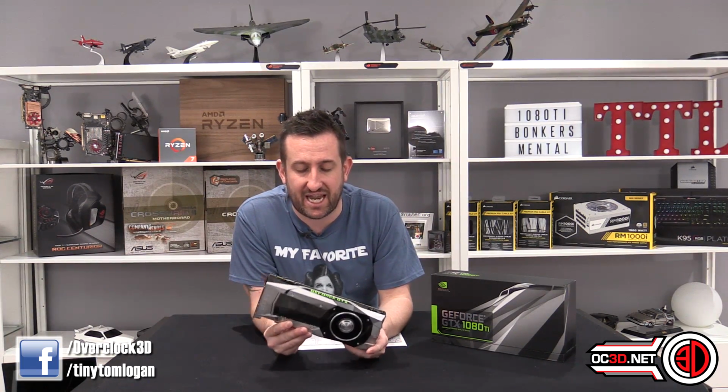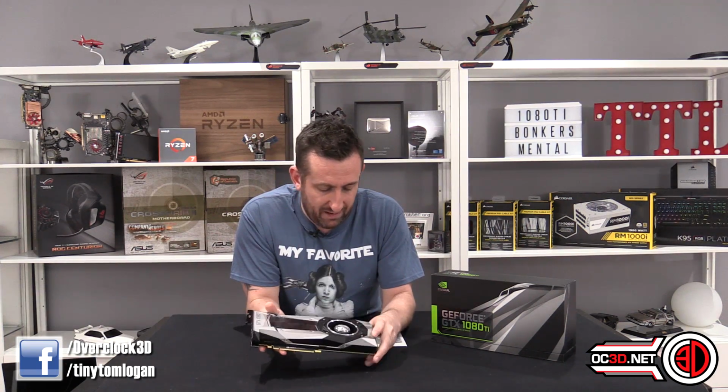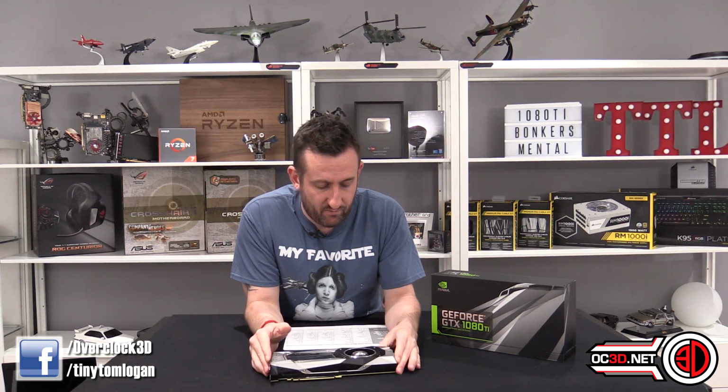We've only got 11 gigabytes of memory, 11 individual gigabyte stacks on there. They do talk about a lot of stuff that you get with the Nvidia cards now. There's obviously Ansel, that's amazing. You can basically take a screenshot and then move around in a proper 3D arena and zoom in on things and catch details that you never normally would have been able to.